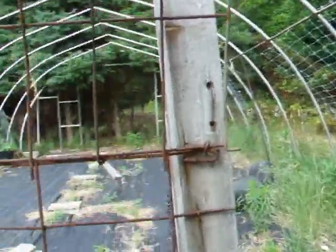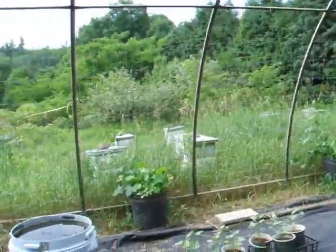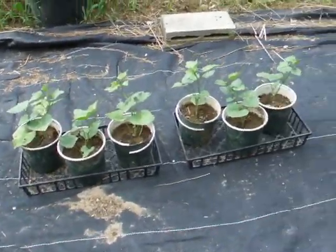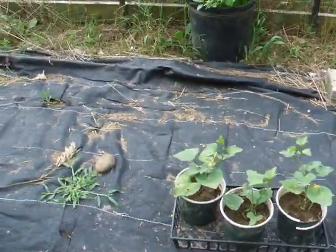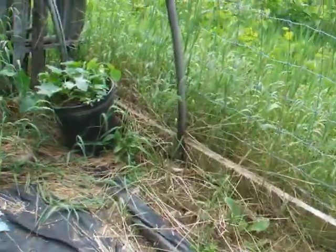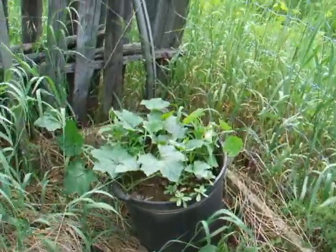Now let's take a look at the loofah. Here is some pots of sweet potatoes that will go out in the garden later on. Still time for those to sit as they are. There's a loofah there.